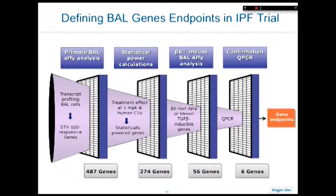So this is kind of a complex slide. It involved a lot of filtering steps. But basically what we did was we started with our primate data. And we took all of the RNA from the primate study and ran it on AFI chips and just asked a very broad question, what are the STX100 regulated genes? And we identified 487 genes that were regulated or affected by STX100 treatment.